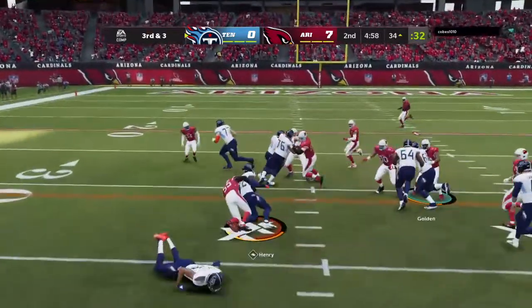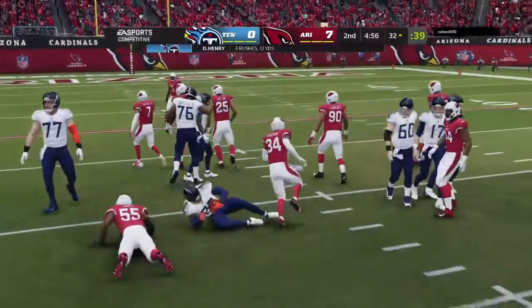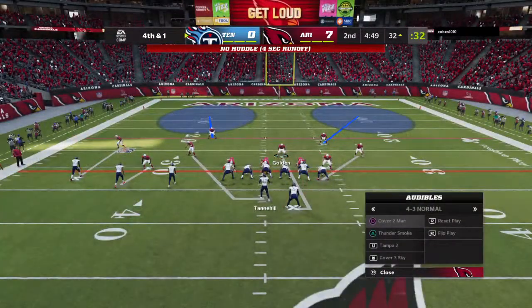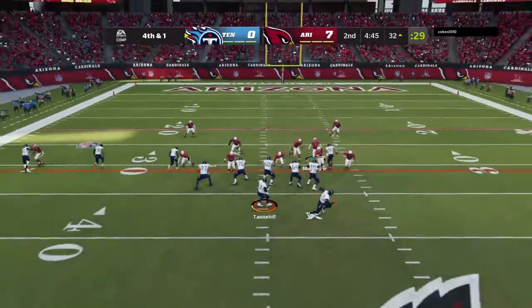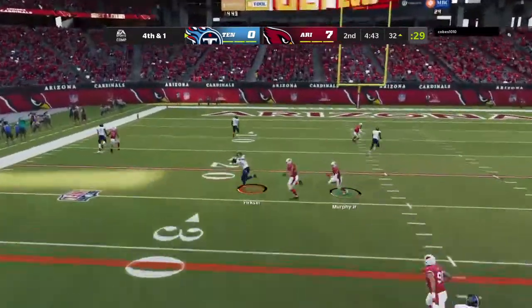Off the option, here's Henry. And they're going to mark him down short, maybe by about a yard, if that. He needed 3, he got 2. Now that'll set up an interesting situation here on 4th and a yard.